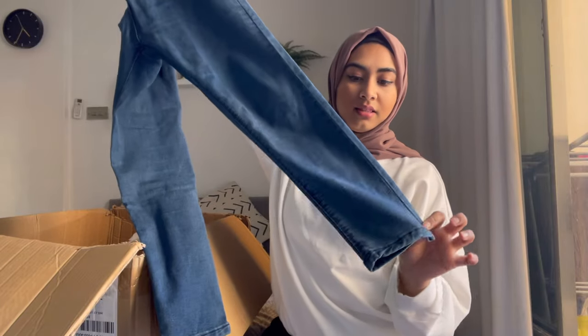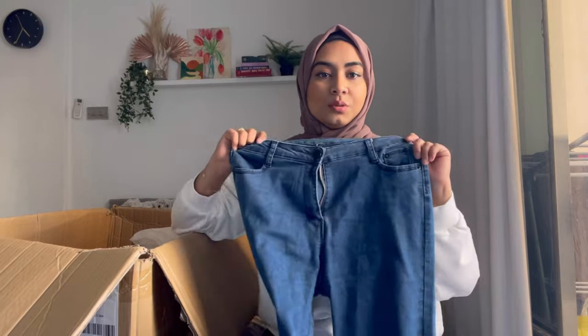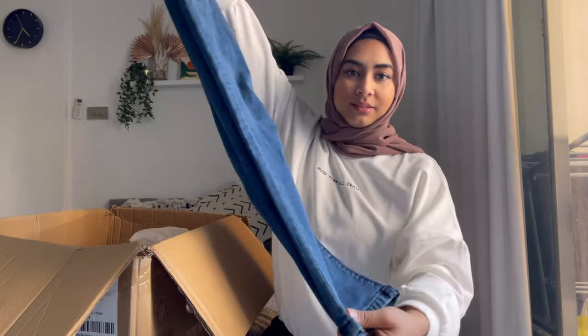But I love the length. It's ankle length. And as a short person, I don't really find good jeans that are ankle length for me. So these are really cute. I really like them. Is this sweatshirt? I literally live in sweatshirts these days, so I really love this one.